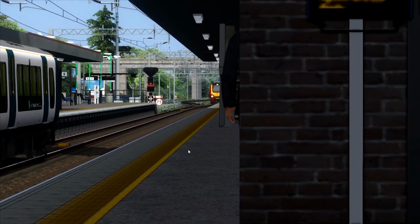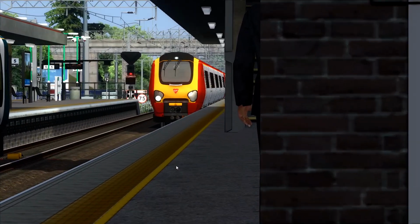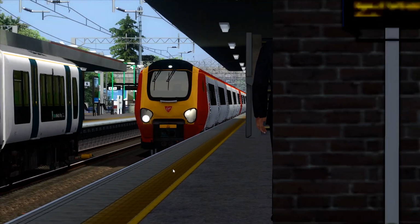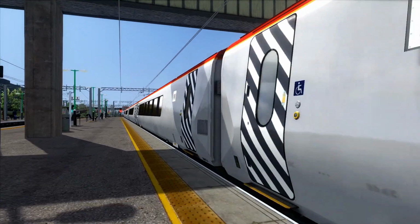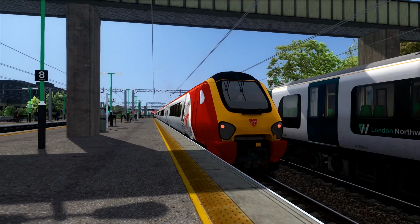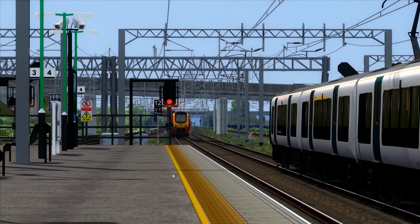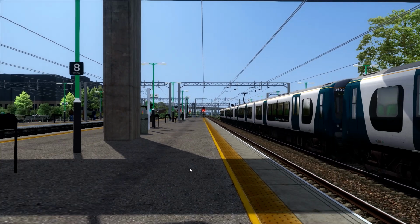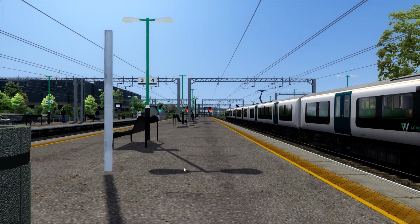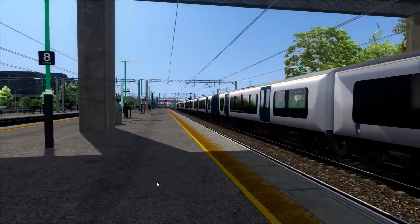Also passing through now, we've got an Avanti West Coast service from Wrexham General and Holyhead to London Euston. So I guess that one heading over to London Euston from Wrexham and Holyhead. 221112 and 113 and 117. There they go. Okay, now departing is the delayed 0900 from Crewe to London Euston.